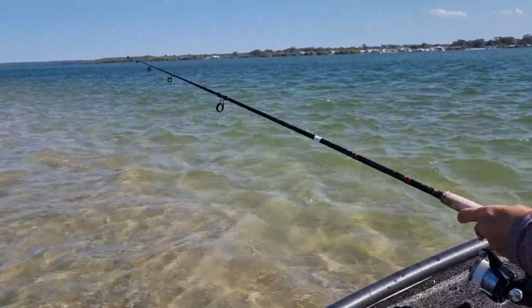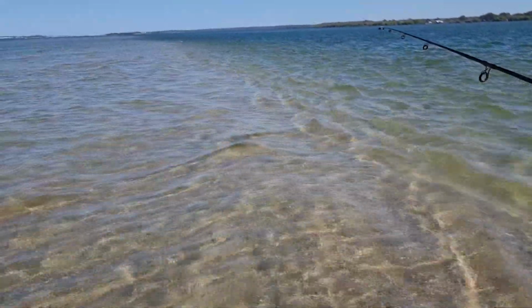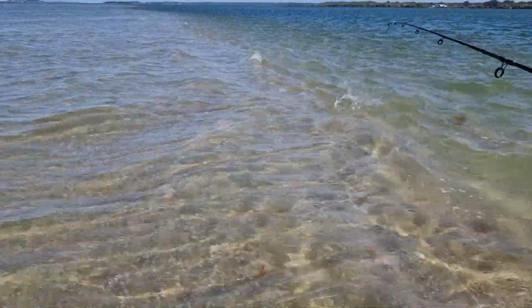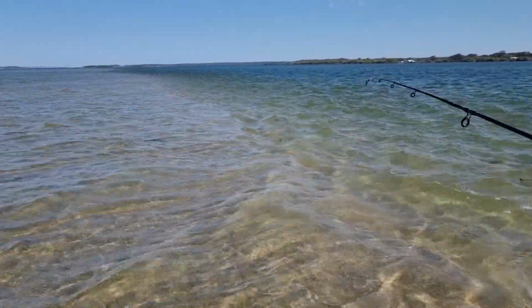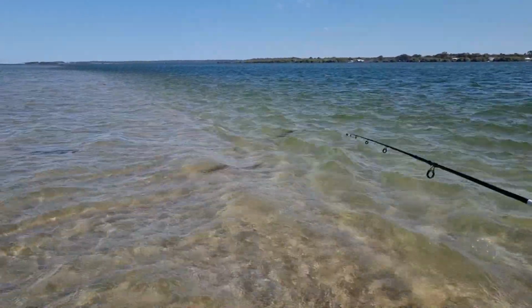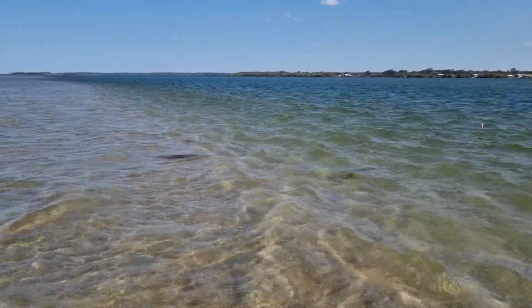So we've floated over this little sandbank and actually got stuck on the sandbank. I've lifted the motor up, but the porta boat itself is stuck on it. I don't know how much longer for. You can see how fast the tide's running in here. But Adele's caught a little brim here. So this is a perfect spot for fishing because you've got this sandbank rolling into deep water here.